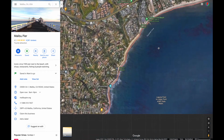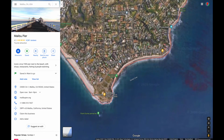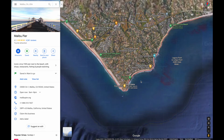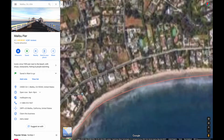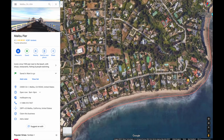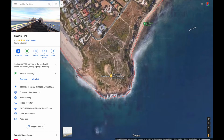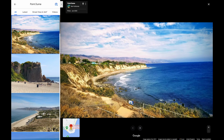So let's move on down, and we see here now a different side to Malibu. This point here, Point Dume, is raised, and so where previously, to the east, the properties are right on the beach, here the properties are on this cliff edge, and so you get a different aesthetic, a different feel, I'm sure, to the properties and so on. And here, if I click on Point Dume, we should be able to learn a little bit about it. Tranquil coastal area, features trails and bluff viewpoints, rocky coves and ancient sand dunes. That's right. And if we take a look at the picture here just for a second, it looks absolutely fantastic here.